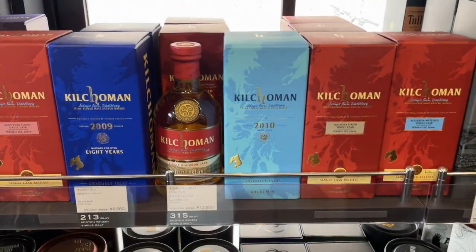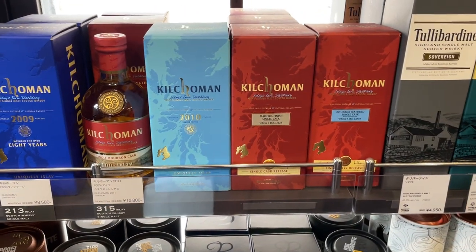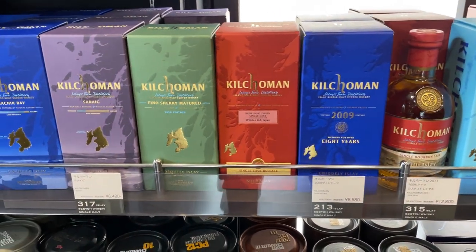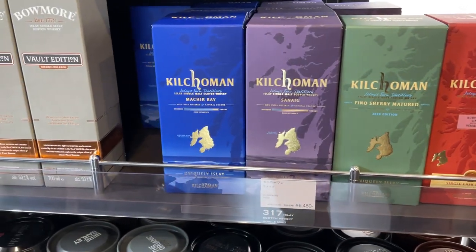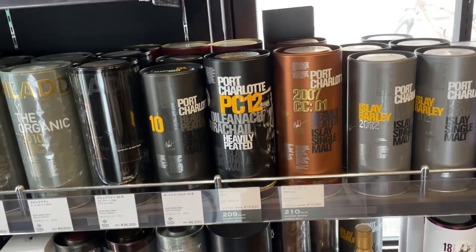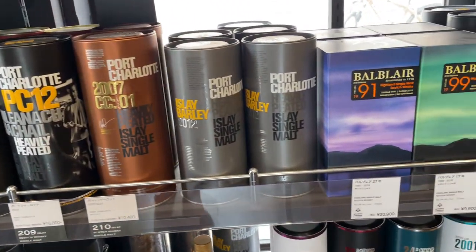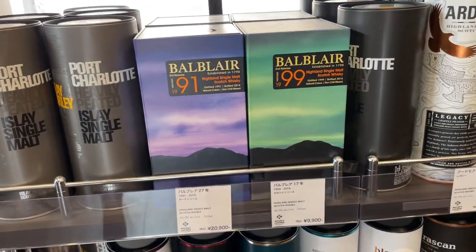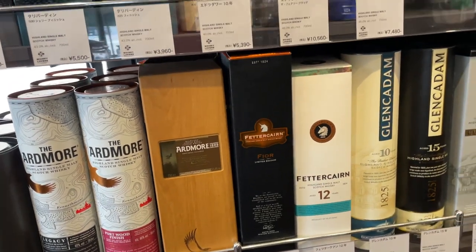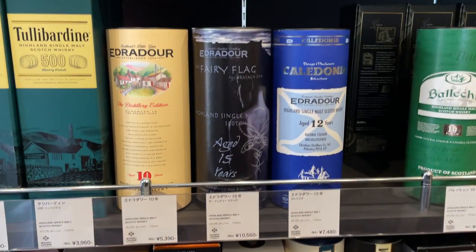Okay, Kilchoman. Looks like there's a few single casks and things going on there. 130-ish. That looks like the rum one. Islay Barley. Oh, 2007 CC01. Oh, Balblair, lovely. Our old friend, Ardmore Legacy. Edradour, what's that? 75 for the Caledonian. That's, oh, that Fairy Flag is supposed to be good. That was recommended to us.